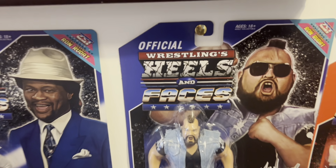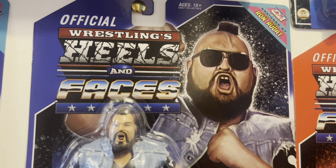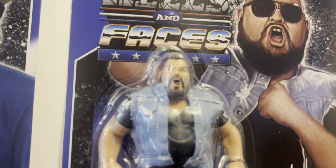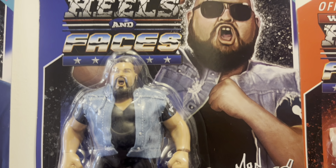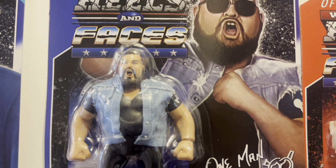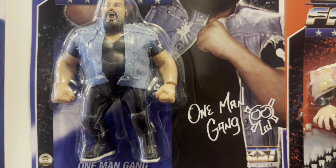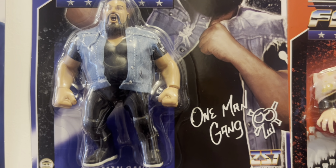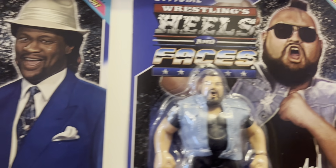Some of the other ones, the One Man Gang, who went on to become Akeem, the African Dream. A strange, bizarre, funny gimmick that was given to the One Man Gang, but he made it work. I bet they've got the print of the autographs, signatures on here as well, like the Hasbros.